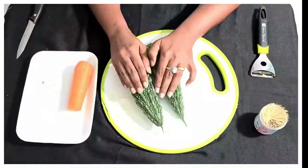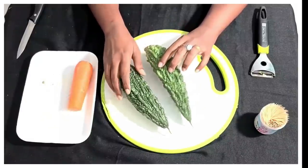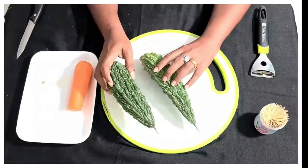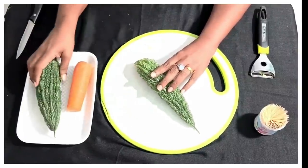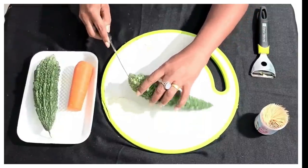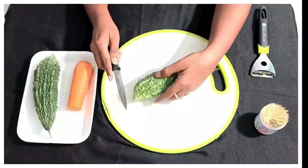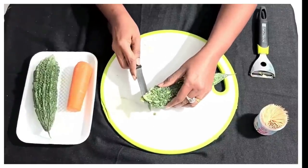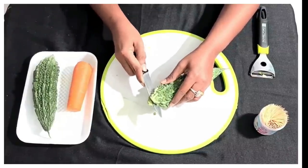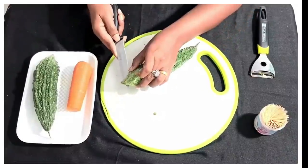Now I'm going to make alligator using 2 bitter gourds. We need 2 bitter gourds to do this activity. So first I am going to cut the alligator's mouth. Alligator has a big mouth. So I'll give a cut.